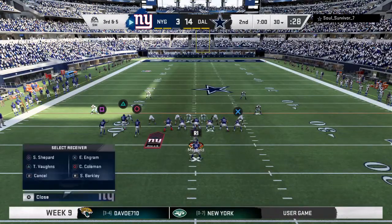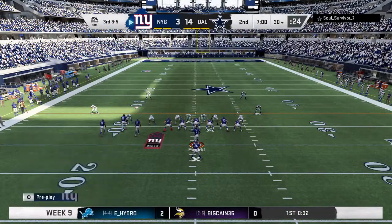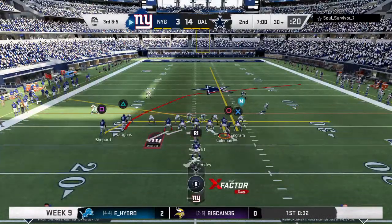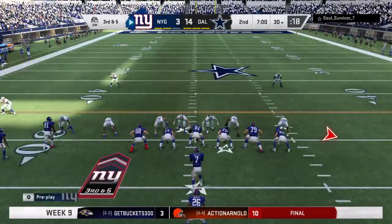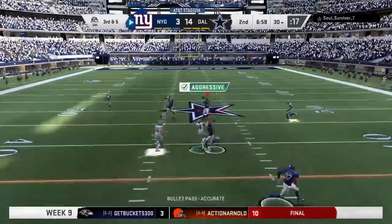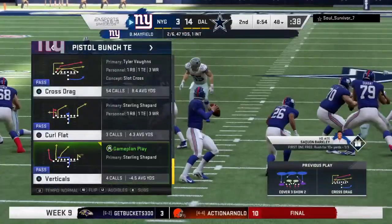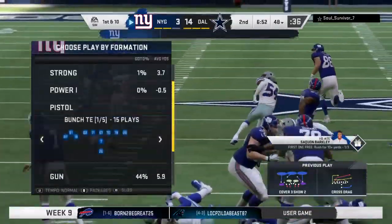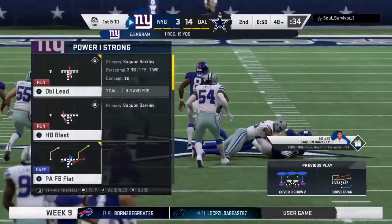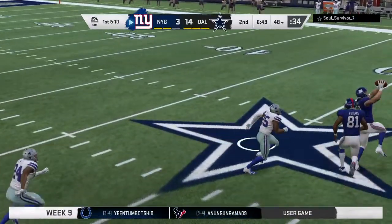From the gun, Mayfield. And Ingram hauls it in. And he slips up past the 45 before being tackled. First connection there of the afternoon for those two, and it's good for a 1st down.